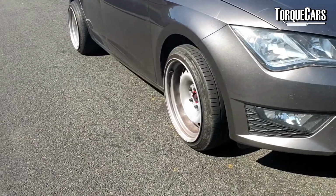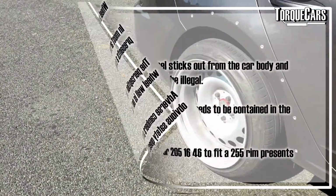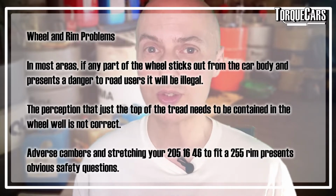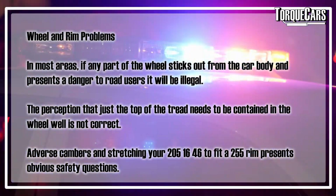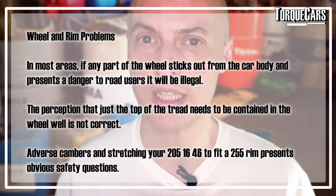Another area to be very careful about is tyres. So there's a perception that all you need to do is make sure that the top part of the tread is inside the frame of the car. Now, if you've got bits of the wheel lower down that are sticking out, or you've fitted stretch tyres where only the tread is in, but you've still got the bulk of the alloy wheel outside the bodywork of the car, that's going to draw a lot of attention to your car, and you're probably going to hit legal problems in most areas.